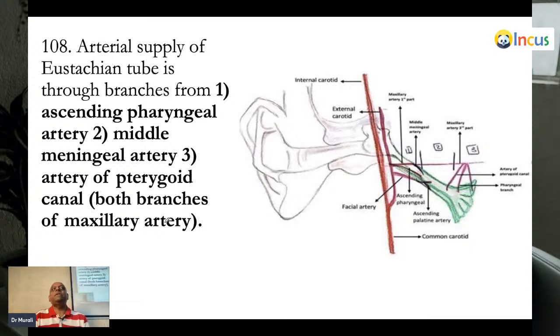Two. How many branches of internal carotid artery are there in the neck? Internal carotid artery has how many branches in the neck? Zero. That's a favorite question, right? Internal carotid artery doesn't give any branches in the neck. It only gives branches after it enters the calvarium. So your middle cerebral artery, anterior cerebral artery, they both are from the carotid system.